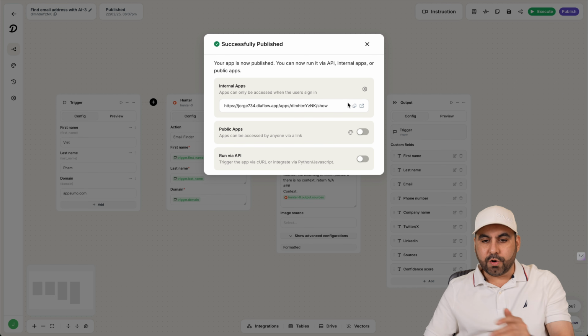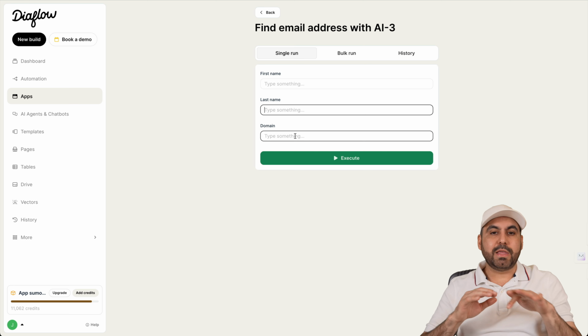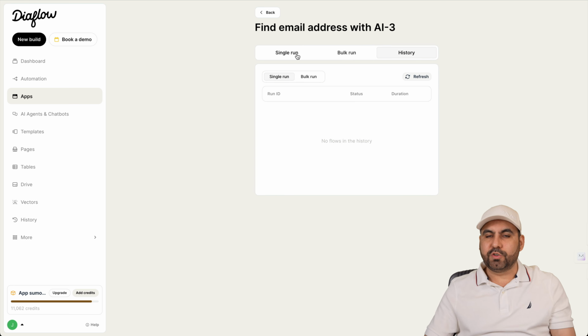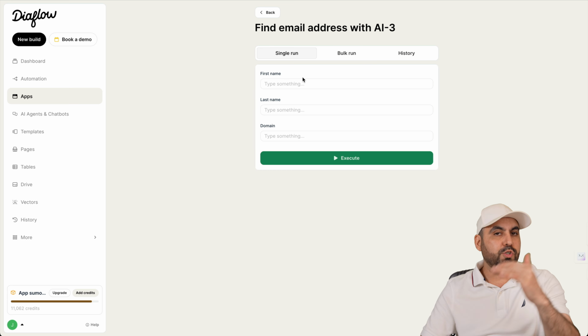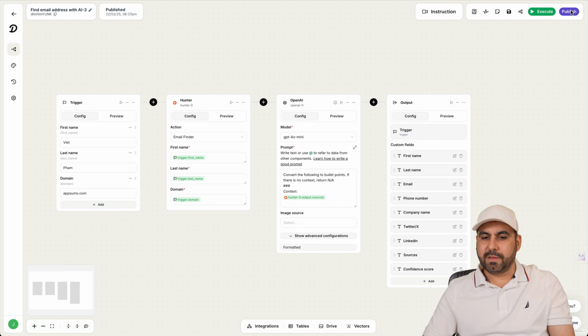So you got the internal app. Let me show you how that works. Here we go. We got the details that we can manually input here. There's the bulk run and there's the history. So just by publishing it, you get that link to start using it right away. So if you have a virtual assistant, they can start filling that out, okay?